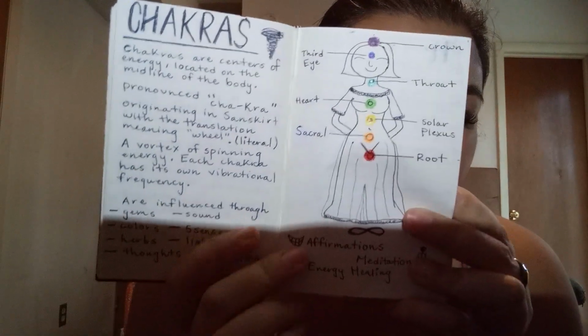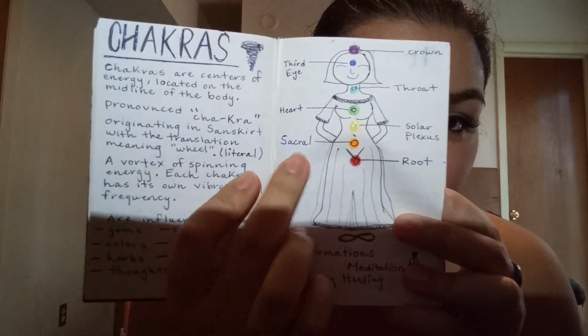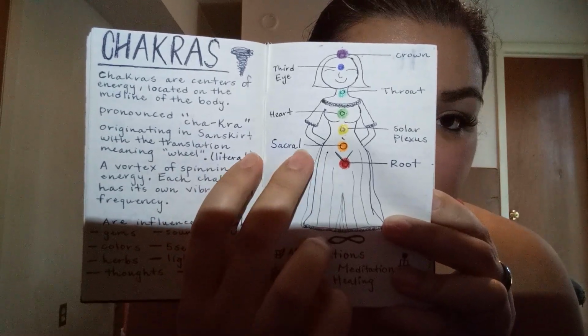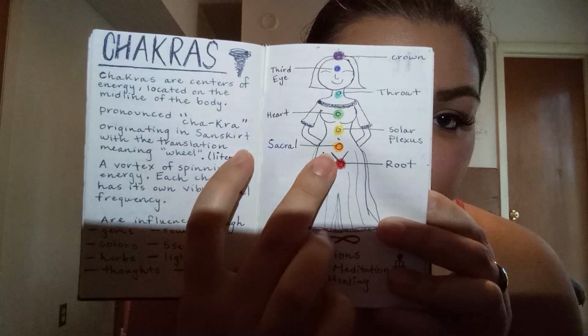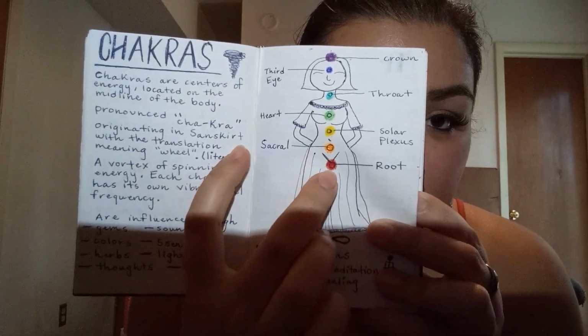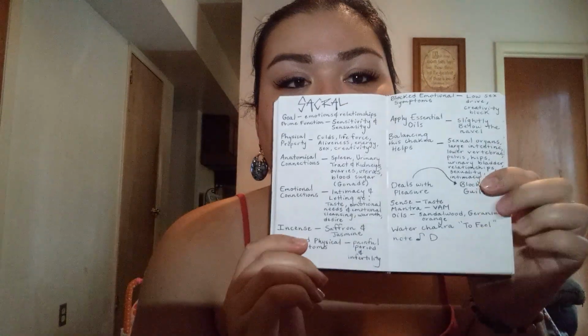This is the chakras roadmap. So the last video we talked about the root chakra, and now we're going to be talking about the sacral, which is orange, and it's right underneath the navel and above the root chakra. So we're just going to move right into it, and I'm referring back to my notes here in my personal book. So this chakra is orange.